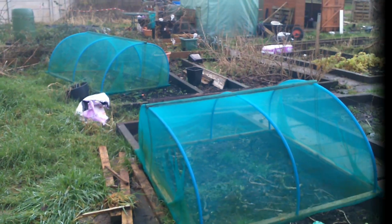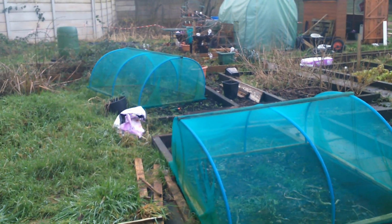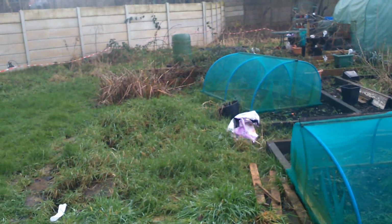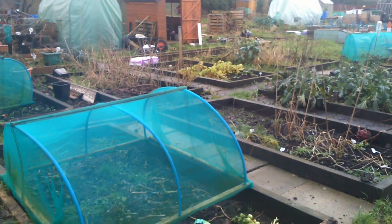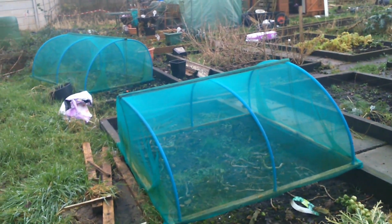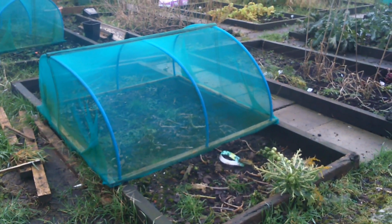Well, good morning. It's now about 11:30 on Saturday the 24th, I think it is, of January 2015. I'm Andy, and this sorry looking thing is my allotment. First real visit within January, I'm afraid, because of weather. We've had a lot of rain, a lot of snow, frosts, and just basically having the time to get down here as well has been causing me problems.